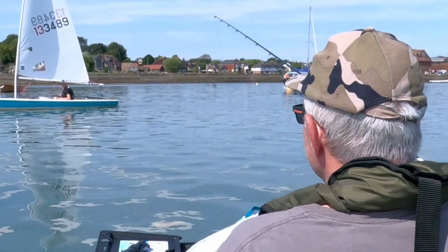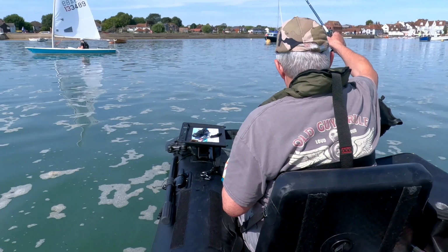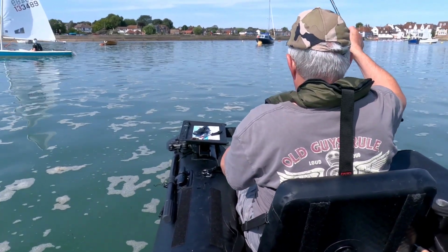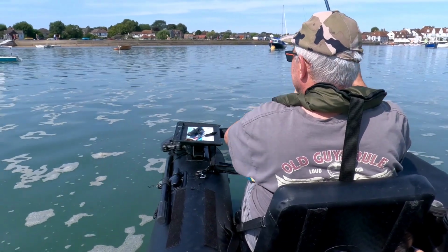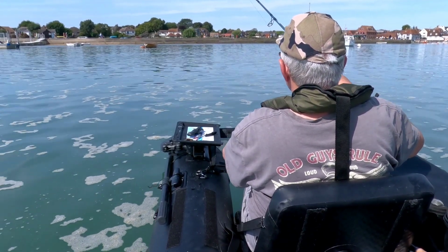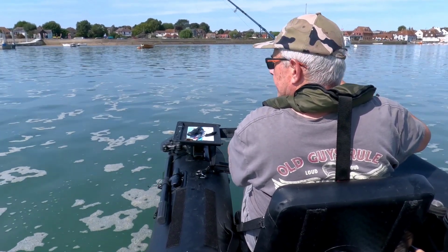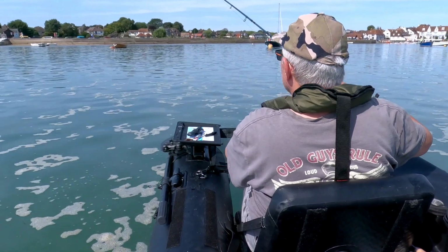There's a little bite. There you go. Oh. It's a bite. It's only small again. A wee nipper. May have come off.